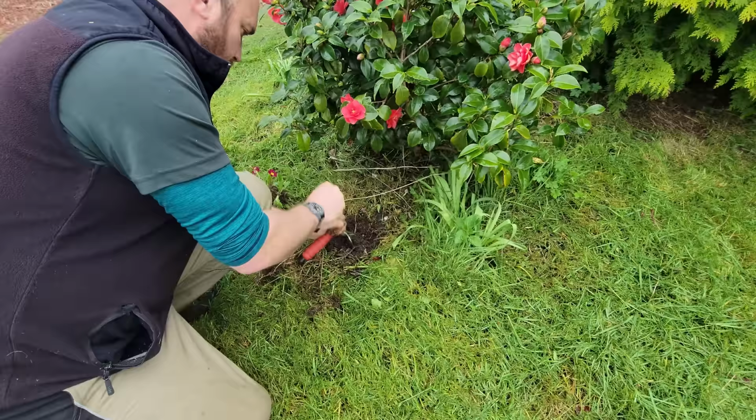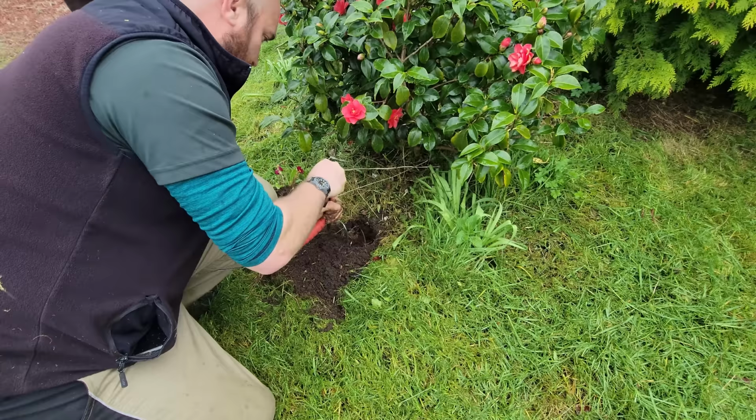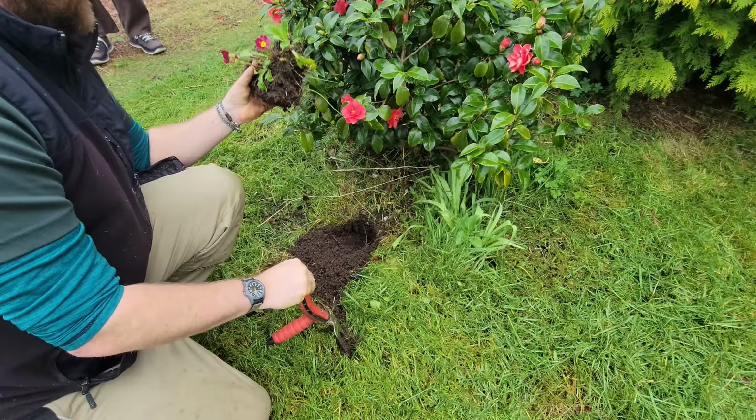Hey, look, rescued. I'll try to put them around the outside so they don't get trimmed or mowed. And they're ever so lovely, aren't they? Yeah, I like them. The dainty little things.